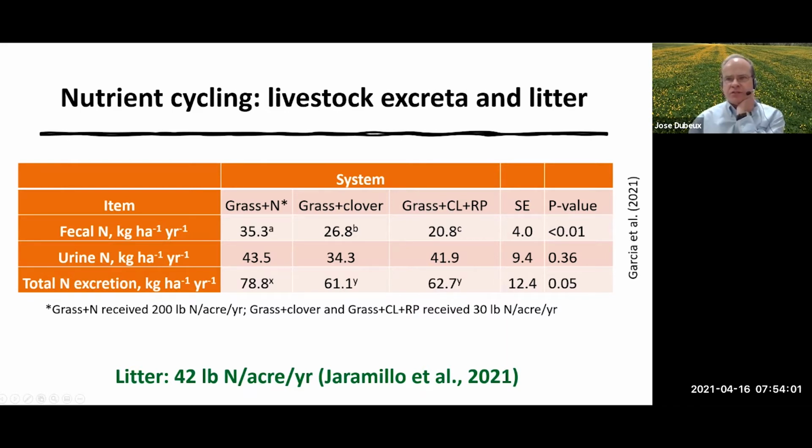David Jaramillo, another PhD student, I think I saw David was there in the audience. David measured the litter contribution in those systems, and they are not very different across systems. It was around 40 pounds of nitrogen per acre per year. But both excreta, feces, urine, and litter, I consider them internal cycling. They are not really inputs from outside, but they are important because they keep the system moving.